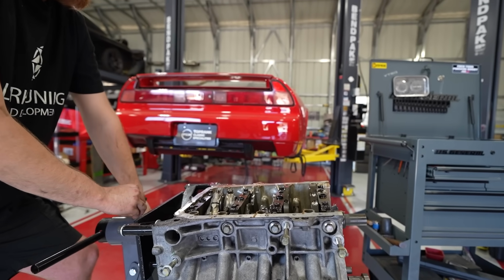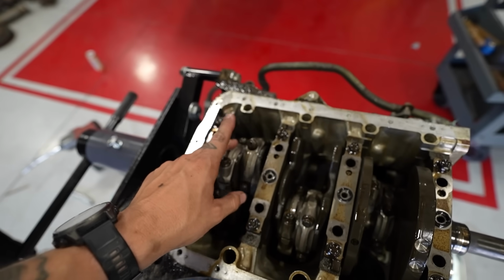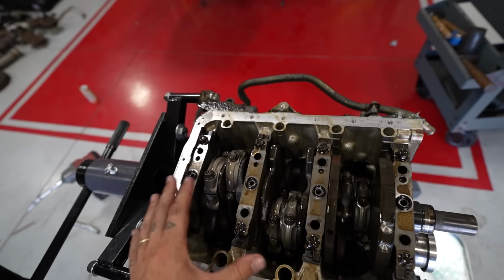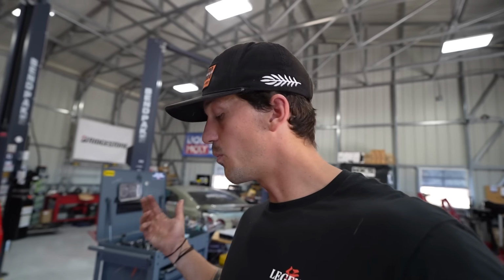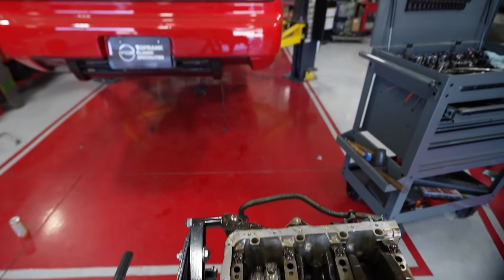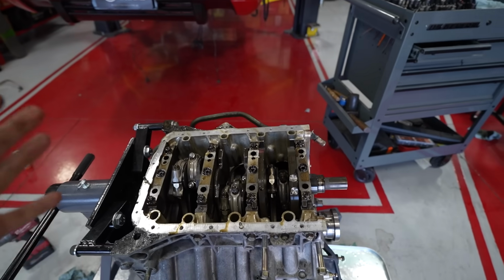Now we're staring into the engine here. You guys saw us pull off these caps to inspect the bearings, and everything down here looked okay. That's another reason why one of the choices was to just seal it all up with a new head and new cam and be good to go. But like I mentioned, we're already this far, already this deep. Why not just full send it? If I'm building the NSX of my dreams and this happened, this was the only answer.